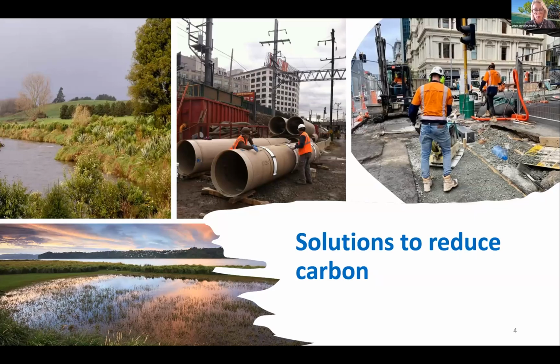There will be a point, though, where carbon cannot be designed out any further, and Healthy Waters is taking the approach that for all carbon that cannot be designed out, we need to sequester or remove an equal amount.